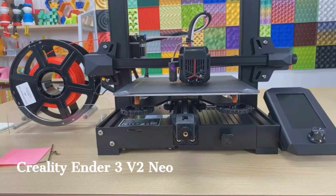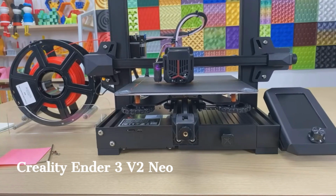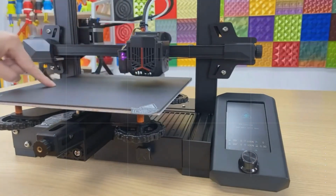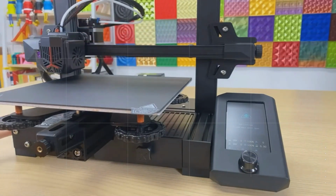Coming in at number 4, we have the Creality Ender 3 V2 Neo. The V2 Neo takes a tried-and-true approach by building on the legacy of the popular Ender series. While retaining the core features that users appreciate, this iteration introduces several upgrades for an enhanced experience.